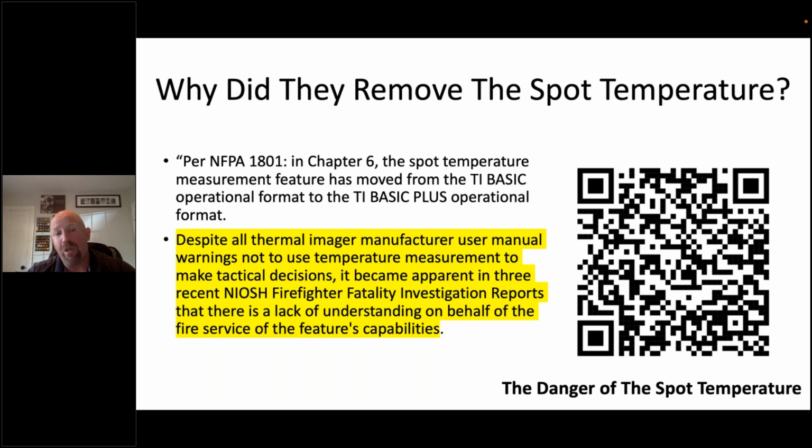If you read NFPA 1801, the 2021 standard, it shows in Chapter 6, the spot temperature feature has been removed from TI Basic and added to TI Basic Plus. In other words, when you turn it on, it's not there. You have to move to another additional feature to see it. Why? Because despite all the manufacturers' recommendations to not use the temperature measurement to make tactical decisions, it became apparent in three NIOSH firefighter fatality investigation reports, there's a lack of understanding on behalf of this feature. We don't understand that this is a qualitative device designed to see heat, not exact measurements.